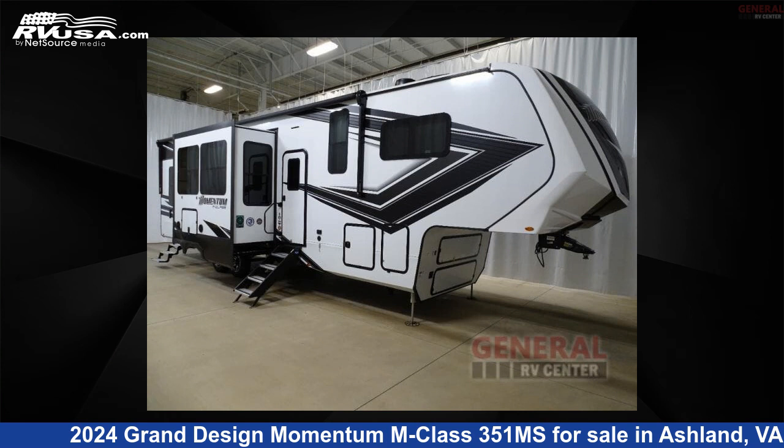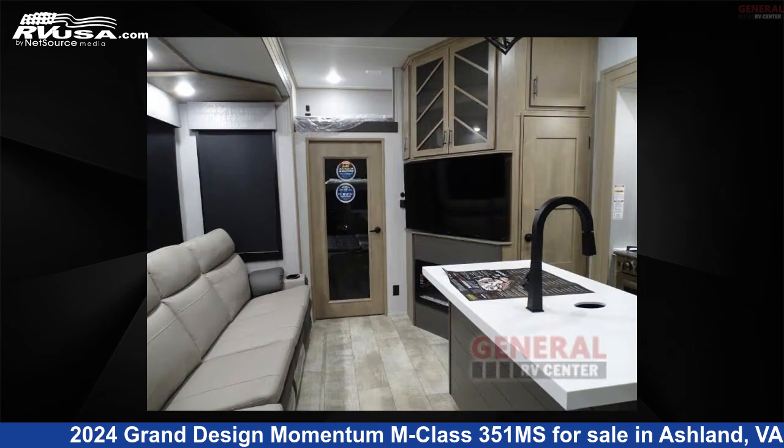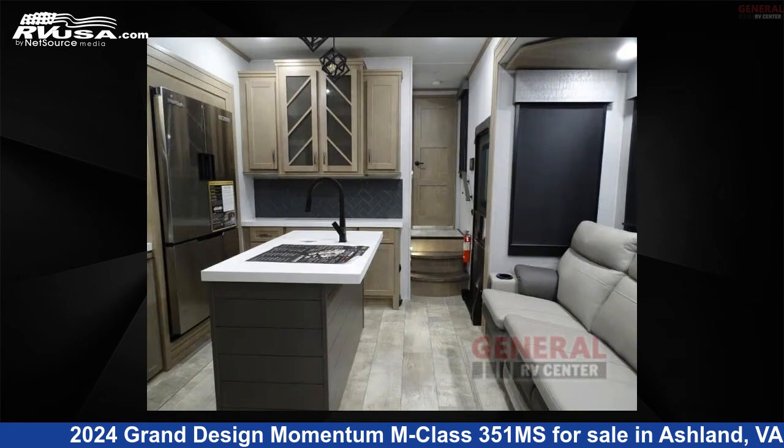This 2024 Grand Design Momentum M Class 351 Mega Siemens is a toy hauler RV. It is located in Ashland, Virginia, 23005 and is offered for sale by General RV Center.